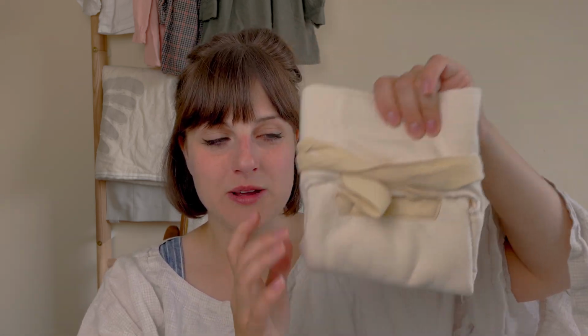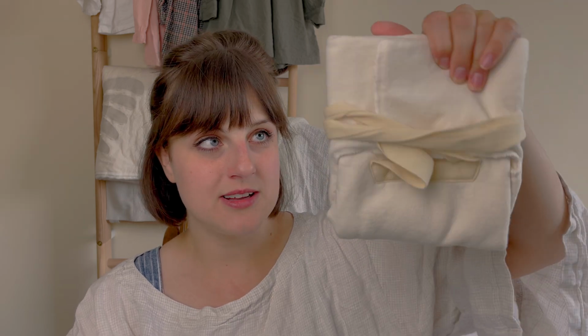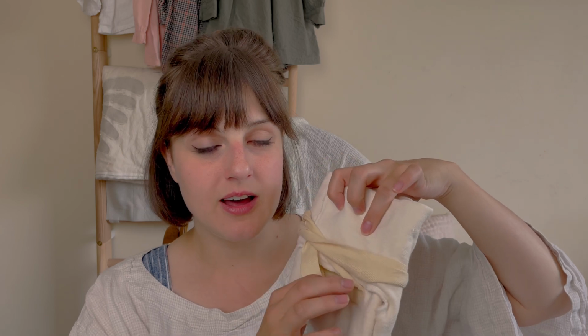Finally, I started trying a few pre-flat nappies once Jessie was a little bit older, so I didn't actually use these from birth, but they are fast becoming a really loved part of my nappy stash, and that is pre-flats. So this is actually a medium because the small is in the wash, but this one is by Weekings Diapers. It's a gorgeous organic cotton tie-up pre-flat. There are also loads of options out there without the tie, and recently I've been trying pre-flats that are made of amazing new materials like Tencel, so they're really slim but really absorbent.